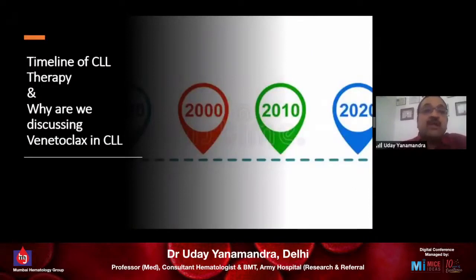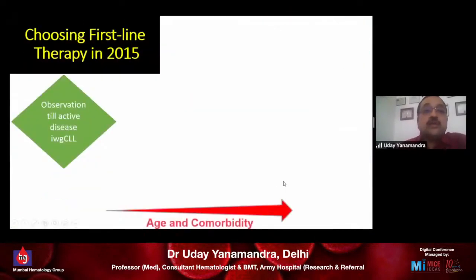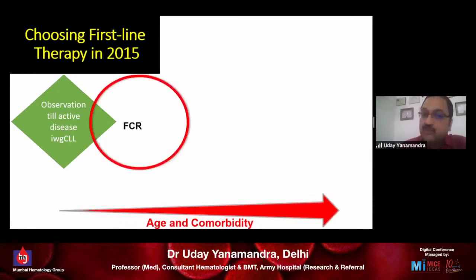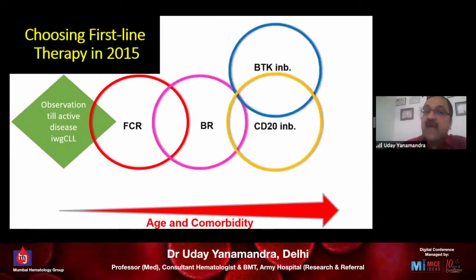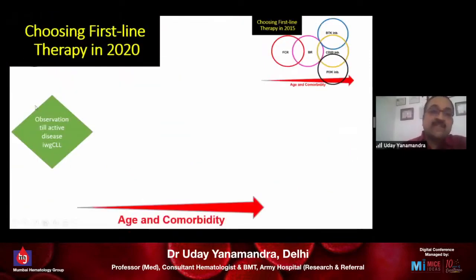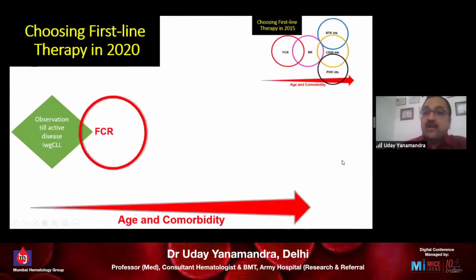Now coming to the timeline of CLL therapy and where Venetoclax came in and fit into this timeline. So if you look at 2015, there was observation for the patients who didn't have an active disease as per the IWG CLL guidelines, followed by that, based on the age and comorbidity, people used to prescribe chemoimmunotherapy by FCR more than bendamustine rituximab, followed by a BTK inhibitor or PI3K inhibitor in combination with CD20 inhibitors. But if you compare the same on today's date, though the observation remains static, the FCR and the BR have actually shrunk into an overlapping thing. Many people now even prefer BR over FCR, particularly because of the less side effect profile and the less toxicity.